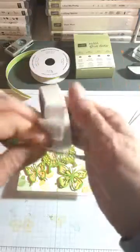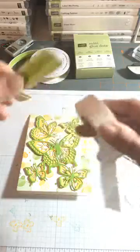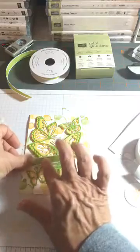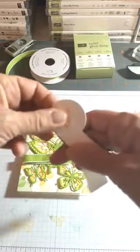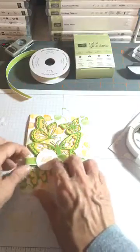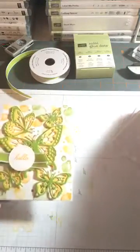Now we're going to take another glue dot, because I don't want any more dimension on my card. It has enough. And I'm just going to place this right here, and I'm going to take my hello, and I'm going to put 2 glue dots there, just like that. And now I'm going to place that right here. And that, guys, is our card for today. Isn't that beautiful? So fast, so fun, so simple.